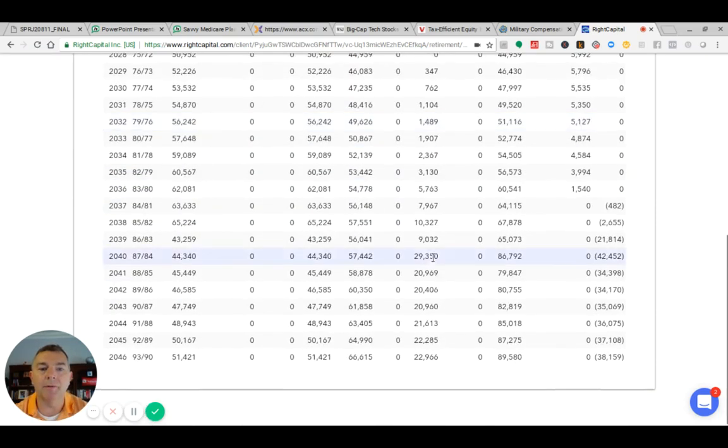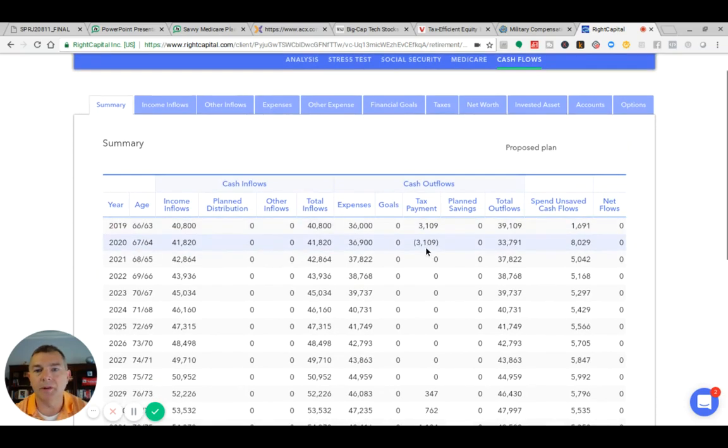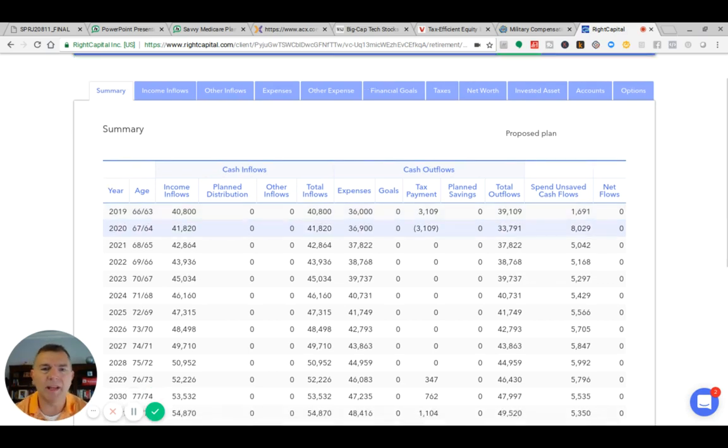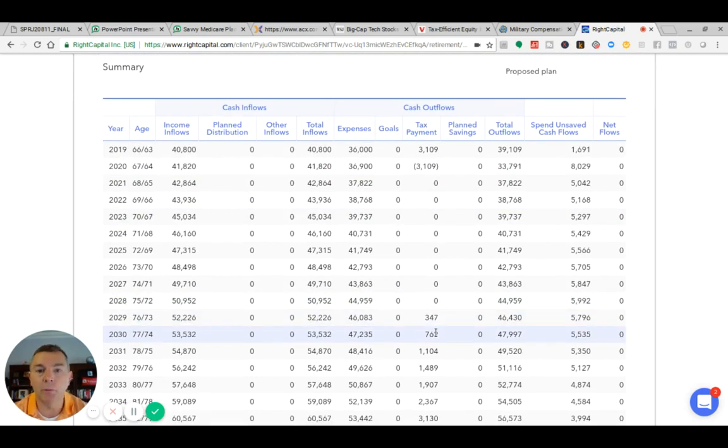Now, remember, they have a 5% portfolio turnover. And they basically have no tax here; this tax in 2020 wipes off that tax of 2019. I don't know why it does that, but the tax payment always seems to be one year behind. It's weird, but it wipes itself out. So we don't pay any taxes until 2020. And then we start paying a little bit of tax, 347, whoop-de-doo.